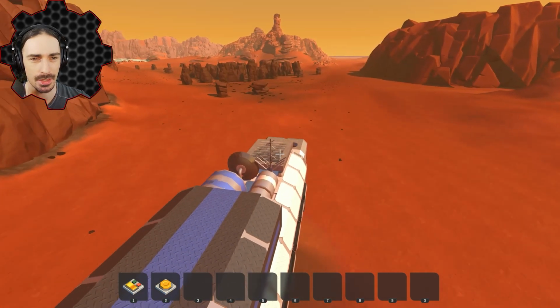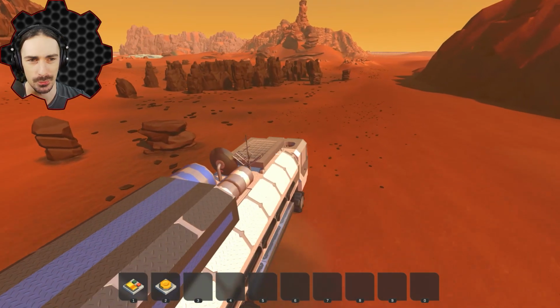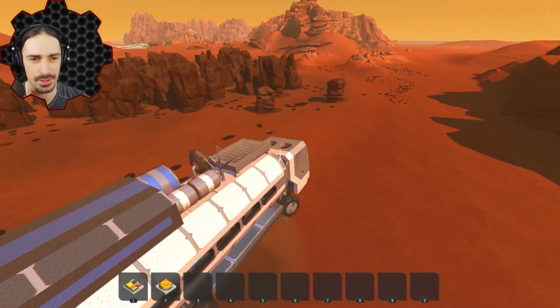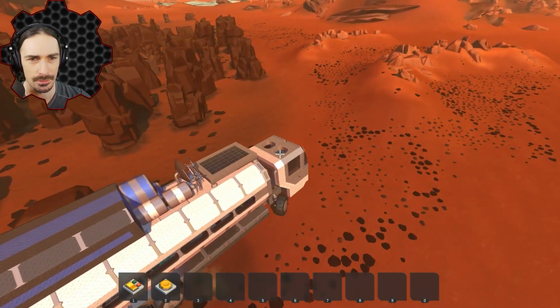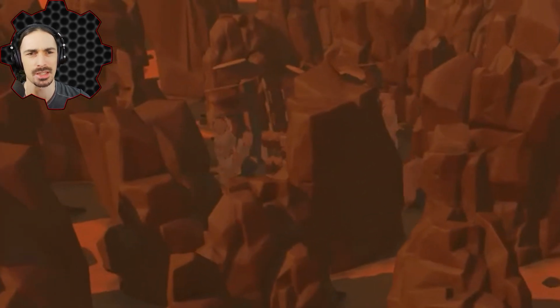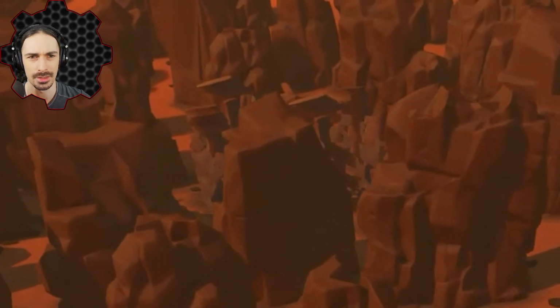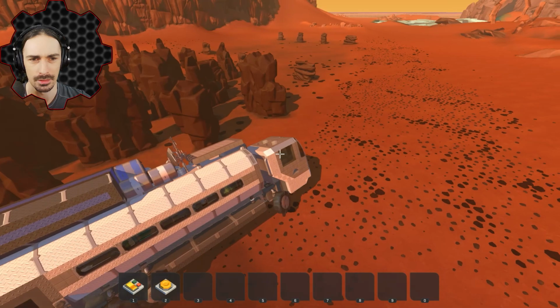All right, and what do we got over here? Interesting geological formations. A whole cluster of pillar-like rocks. Very interesting. It makes me wonder if there's... Wait, is there something special in the middle? There's like something transforming a little bit in the middle of that. Do you see that? Okay, hold on.